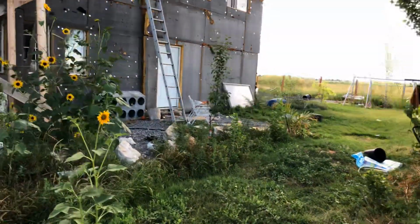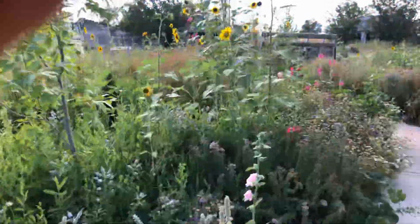Anywho, that's our garden. And walk back through these tall sunflowers. So much fun to see all this stuff grow. Here's the flowers.